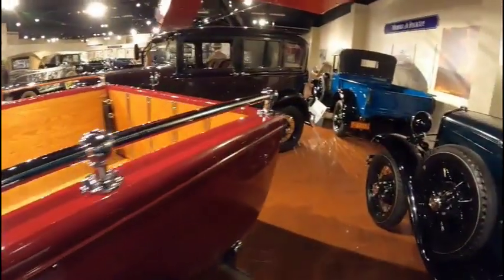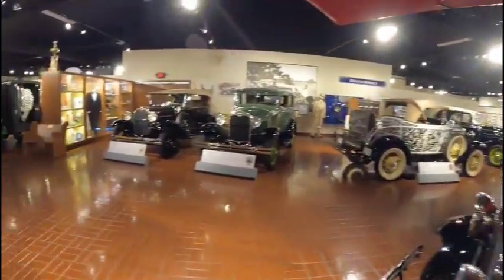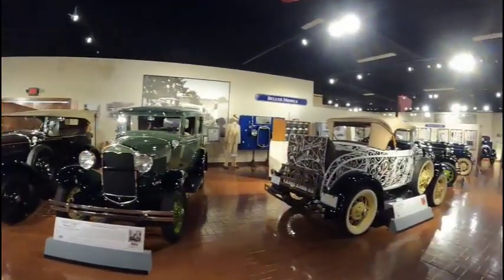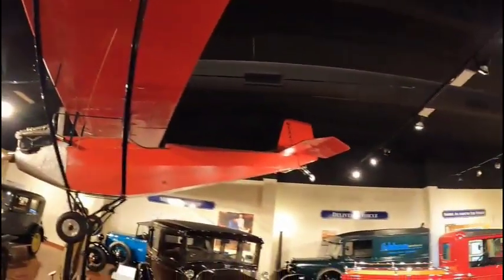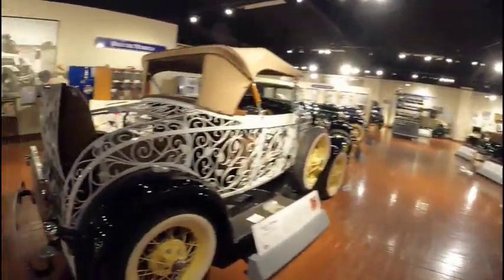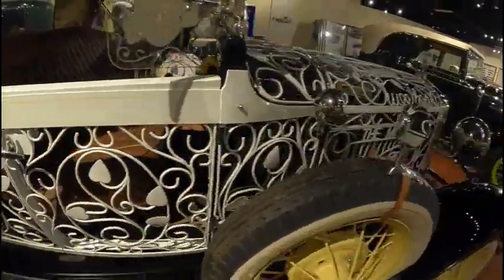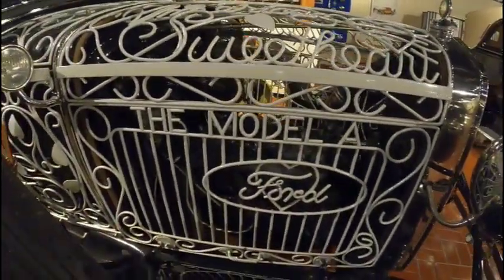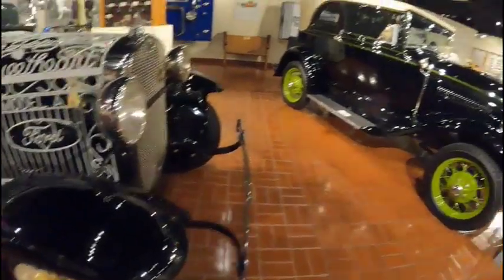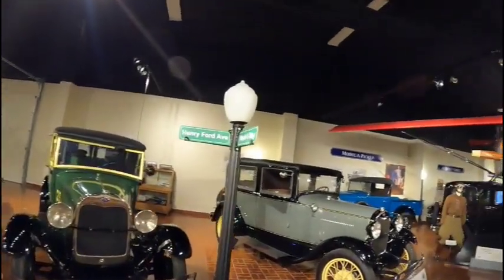Wow, very cool. Check this thing out. Go over and check that out. They got memorabilia. I mean, everything in here. You name it. Oh, I didn't even see that. I walked right underneath it. Very cool. Now that's creative. Wrought iron roadster. It says Sweetheart. The Model A Ford. Boy, it took a lot of time and talent to build that thing. Henry Ford Avenue, Model A Way.